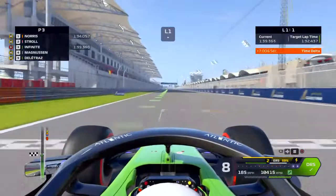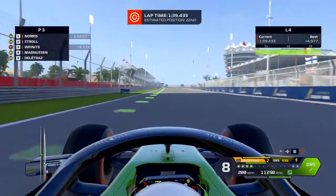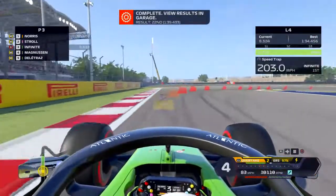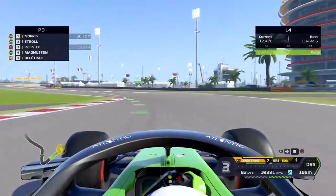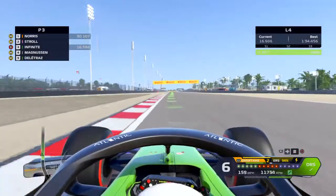Now let's go another lap on this one. We didn't really get the data we needed on that run. You might want to... No, 139. Much better. I think we had a 140 before, did we? I can't even remember. I somehow feel like a 139 was actually good on this car.